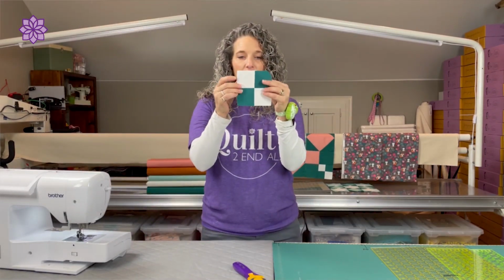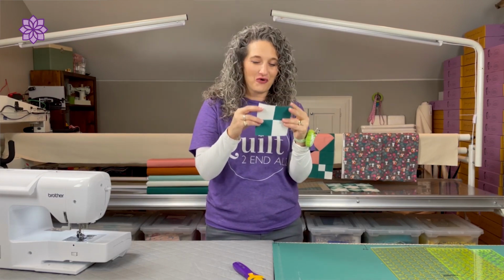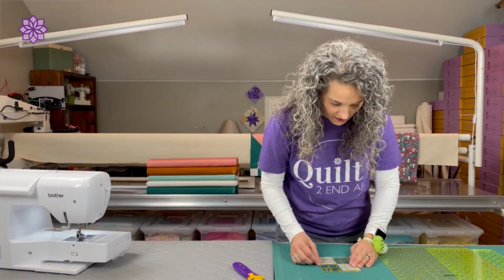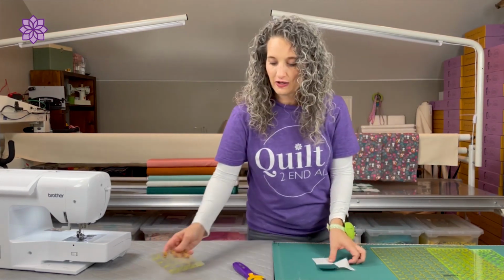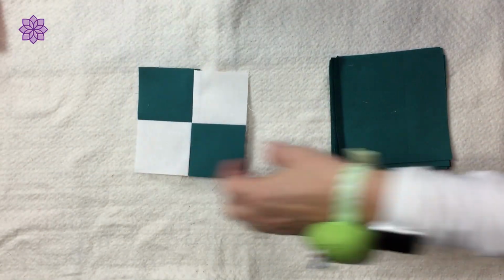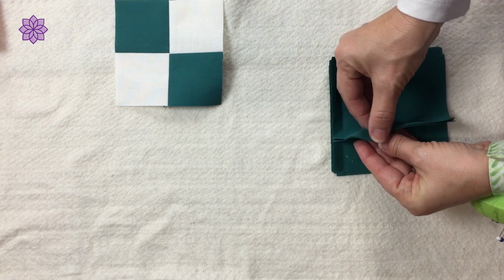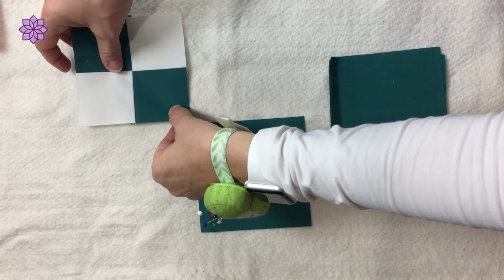We have our little 4 patch, which is going to be one of our 4 patch for our corner blocks. And this needs to be trimmed down to 4.5 inches. So I'm going to check it and it's pretty perfect. So nothing to trim there. And now this is going to go with my, I think maybe in my instructions I even said to go ahead and make our rectangle. But I'm going to just lay this out and show you how this is going to fit together.